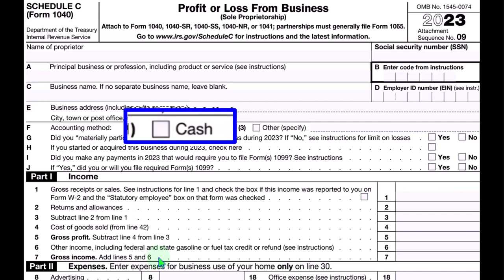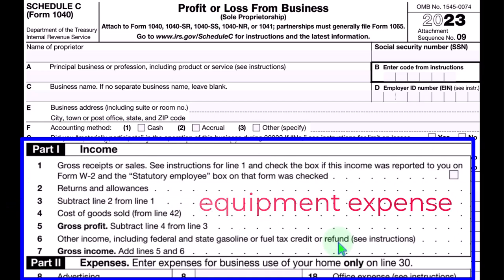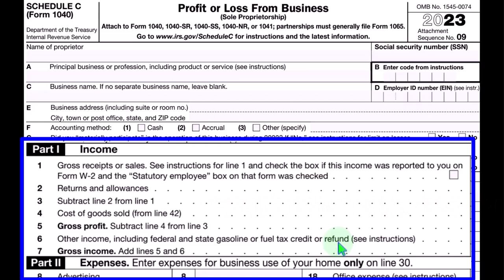Which leads to the question of, why didn't you just let me stay in a cash-based system in the first place and just expense it as the equipment expense? And obviously the reason is because the tax code is trying to follow generally accepted accounting principles and then make adjustments because of politics and whatnot.